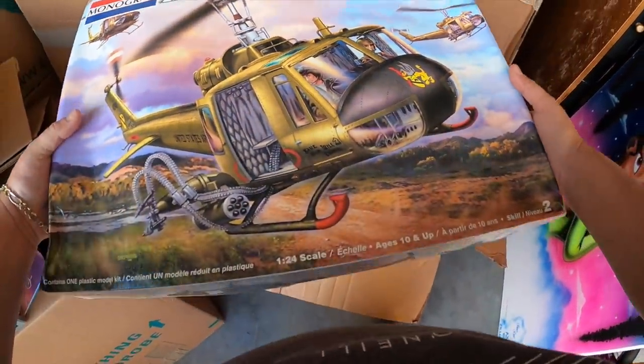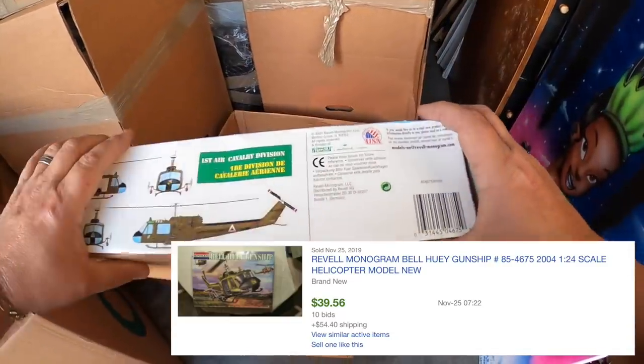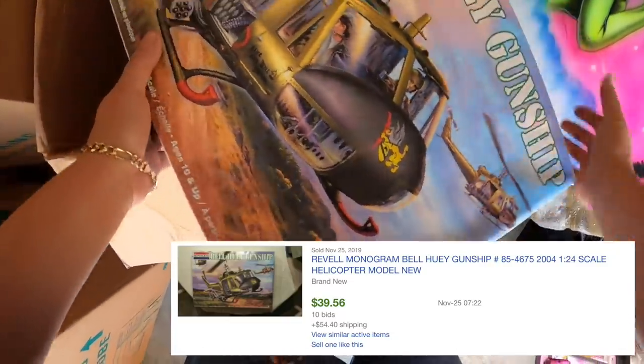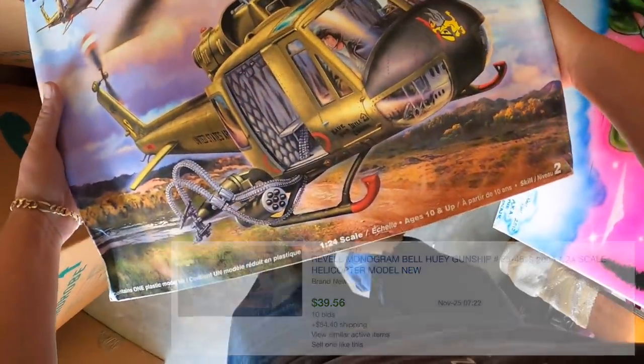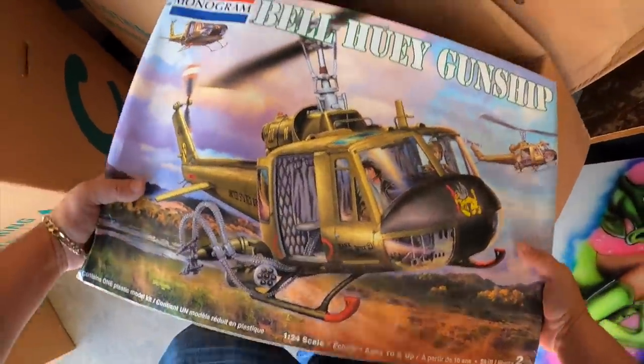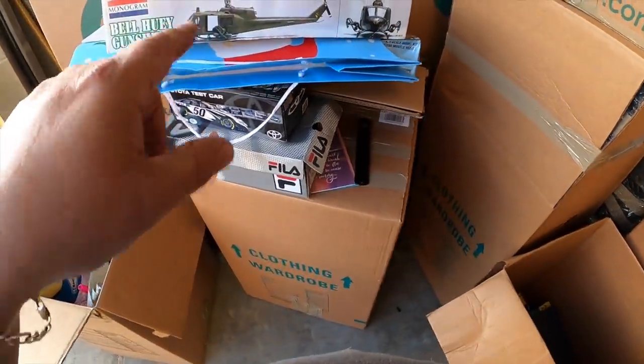This is cool too. Very cool. 2001, so it's not that old. It's not that new either, 19 years old, but the question is going to be, is it still intact? That's good. All right, so there's another good puzzle, model. I don't know how much that is, but I'd say $30 to $40 minimum. Okay.